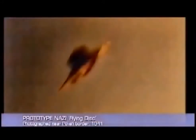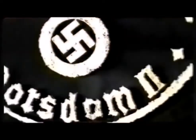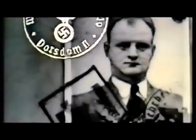And more than 15 billion Deutschmarks were spent developing craft of all shapes and sizes. Secret memos from SS officers revealed that Wernher von Braun and Hitler both believed that there were alien civilizations in the universe, and it was their intention to not only conquer all nations on planet Earth, but to also colonize the moon.